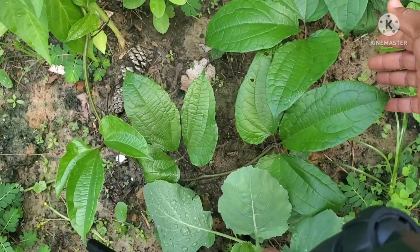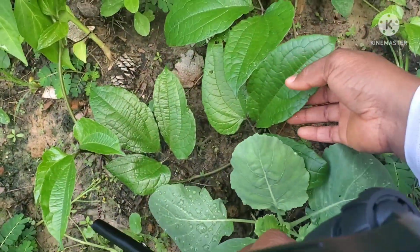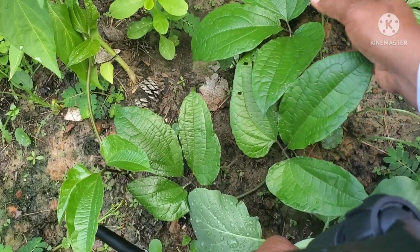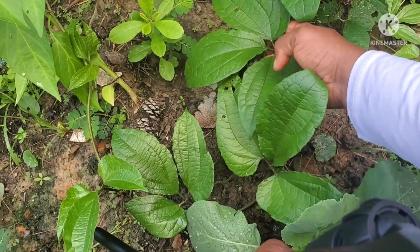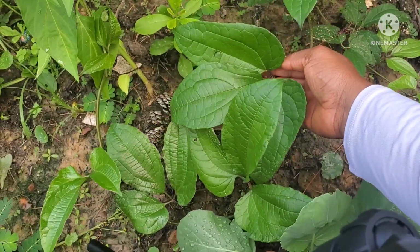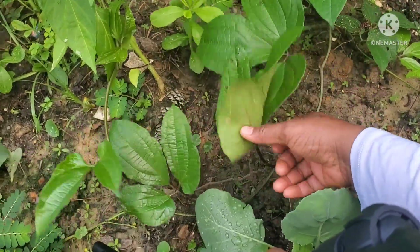And also I have ugu. Ugu is West African fluted pumpkin, a kind of vegetable that we eat. You know, it's very nutritious and it's packed with a lot of vitamins. So I'm planting this ugu for the first time and it's doing very well.